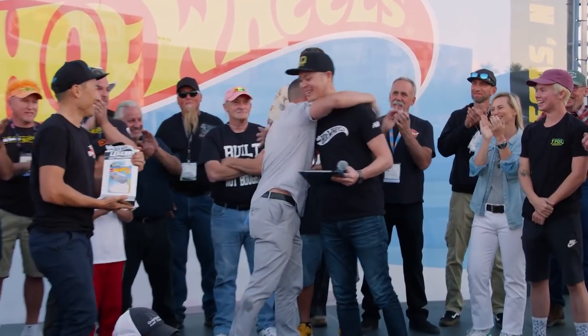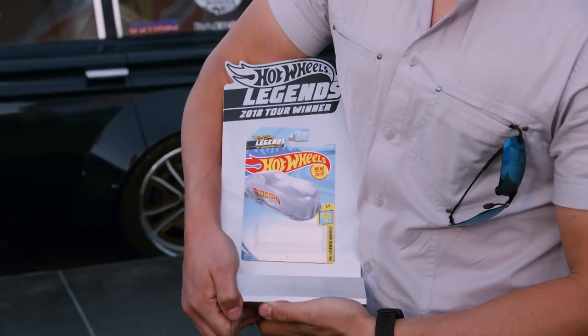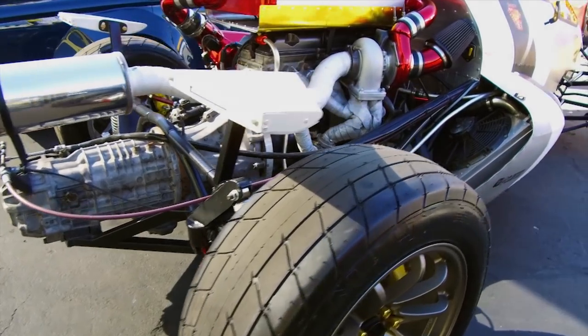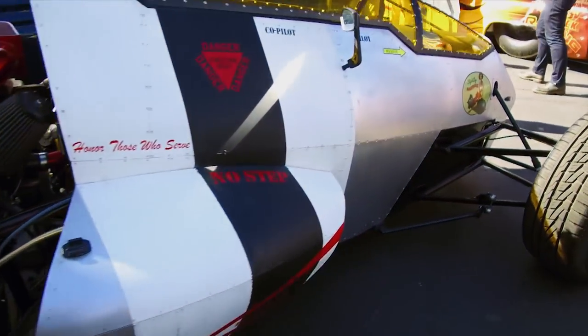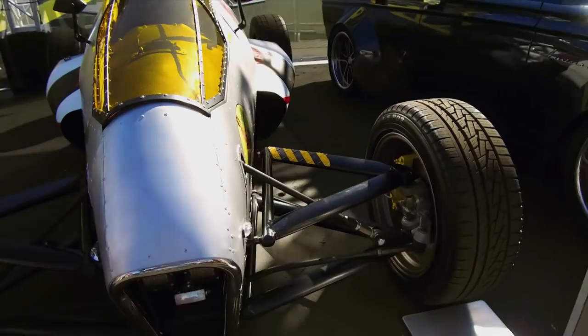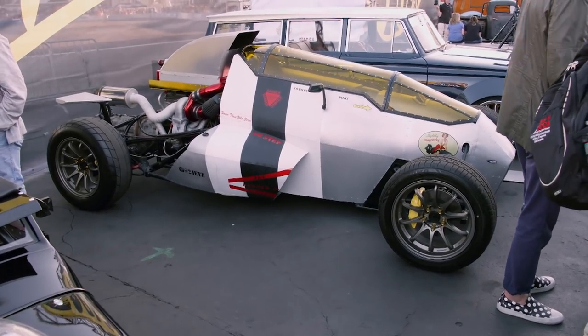All right, well, I'm here with the winner, Luis Rodriguez. You just took home the trophy. It's got a blank spot in there for your car to go. That is so exciting. How do you feel? Absolutely ecstatic. I can't believe I'm here, and I can't believe I won. I've always been a fan of Hot Wheels and always been a fan of cars, and the ability to take my dreams and make them a reality and have the opportunity to actually see my car as a toy, inspiring future generations of car builders, could not be a greater prize in itself.